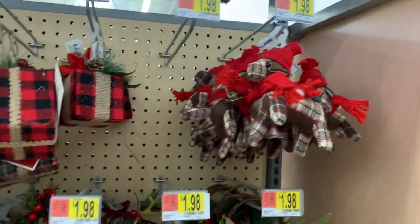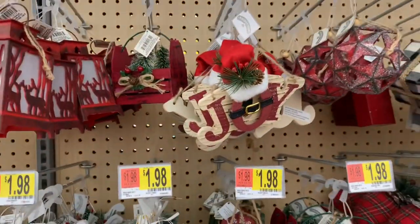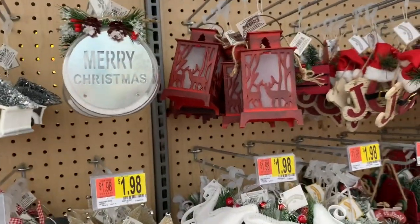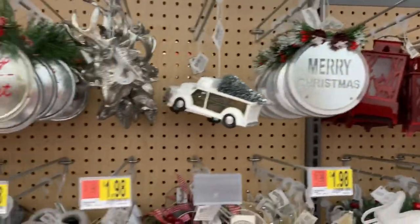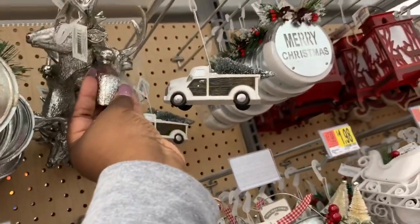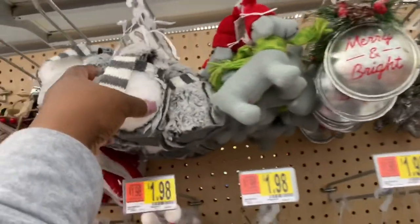Look at the dog, he has on his little scarf, the presents. This one says joy. The lantern light, that one says Merry Christmas. Oh, the white truck with the tree is cute. The reindeer, I'm trying to hold my coffee too, y'all. The deer and the antlers. This one says Merry Christmas, and the dog.